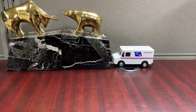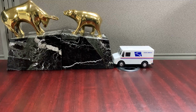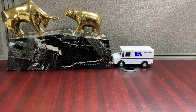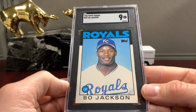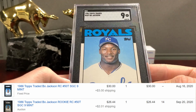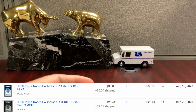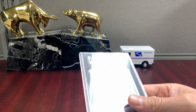We got three left. But some of this stuff's like ultra modern, so we can go through it quick. '86 Traded Bo. Nice solid mint 9 copy. Those can be tough, pulling those from the box sets. A lot of beaters.